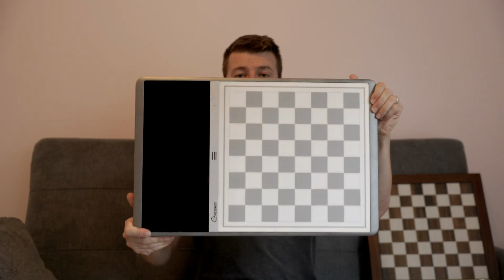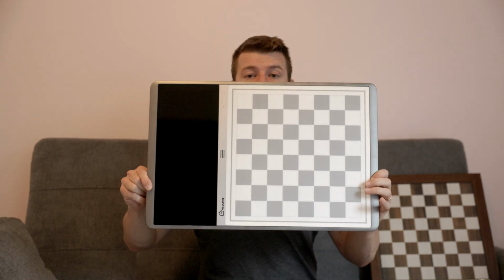Now, this is the only Chessnut board that I'm aware of right now that can be a standalone board that does not require the use of a cell phone or any type of device for you to be able to play. It sort of brings together all the advantages of all the other boards that I've talked about, and has very little disadvantages besides maybe being a little bit more expensive.